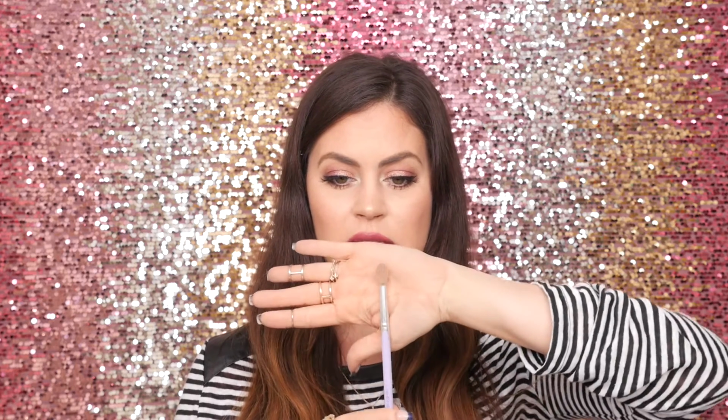So the first brush that I have to have is a crease brush for my transition shade. I really like this one from Crown Brushes. It's the Crease Blender brush, and I like it because it's really fluffy, and the bristles really get over a large area, so I can blend that transition shade all over the area that I need it to go. Any fluffy brush, Sigma's E40 is really great for that also, but I don't have mine here.